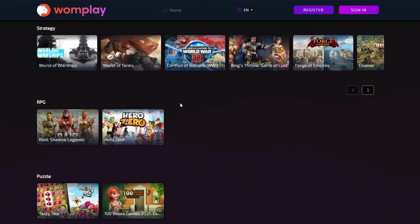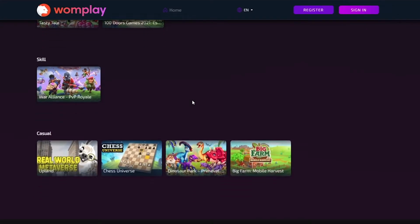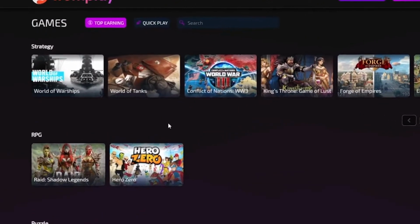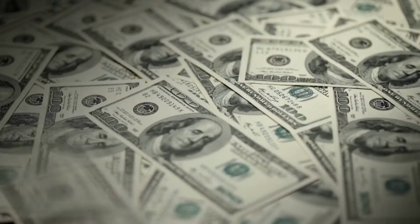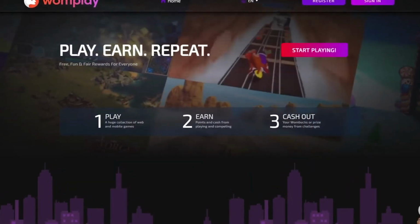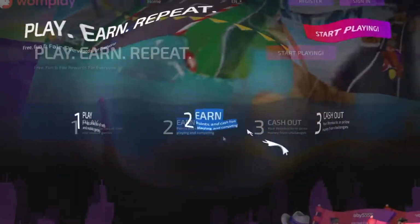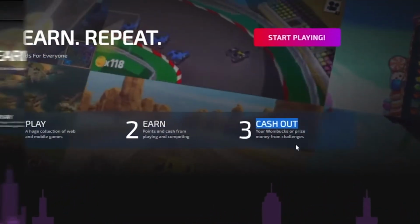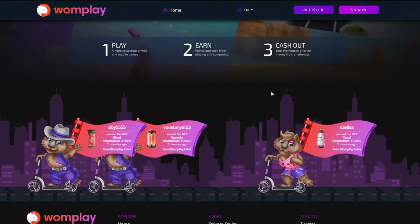These are some of the top paying games on Wamplay. You can play any game of your choice, be it this one in the strategy category right here, or this one in the RPG category, and make money online. No investment required. You can see right here, when you play games, you earn points and cash by playing and competing. And then finally, you'll be able to cash out the goodies you earn. And if you scroll down a little, these are all the recent prizes that people have won.